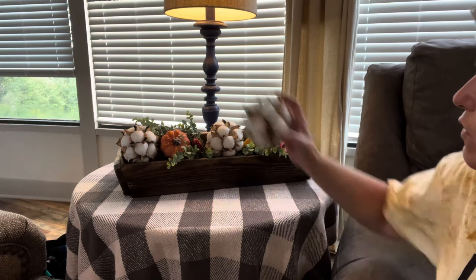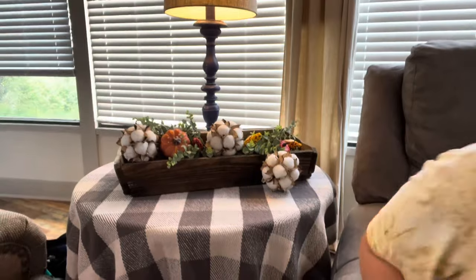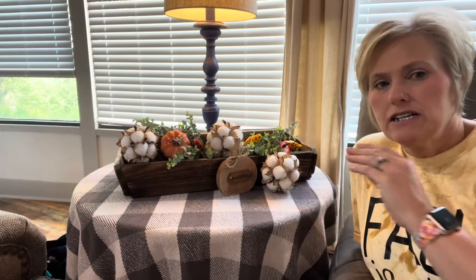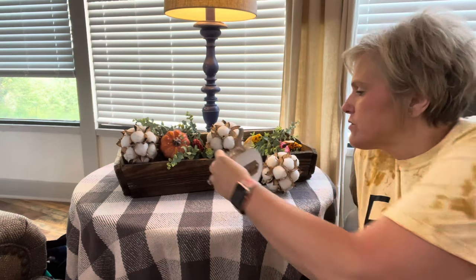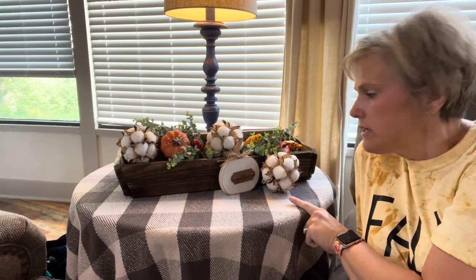This one looks lost. I know what I can do. So here's another lesson. I could use the wood. It's a totally different stain of wood, but it doesn't pop out at you. So my thought is use the white. It brings out the white cotton again.